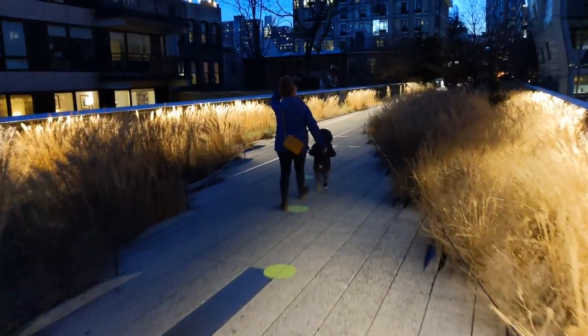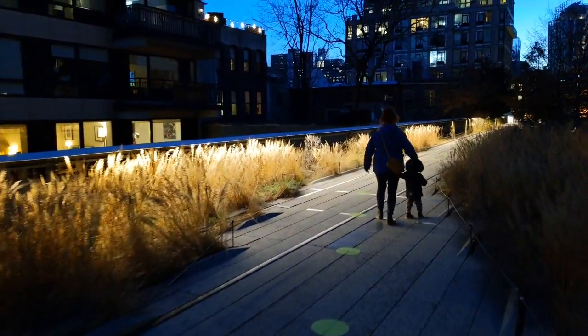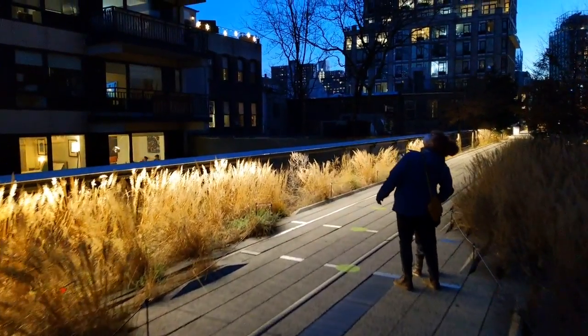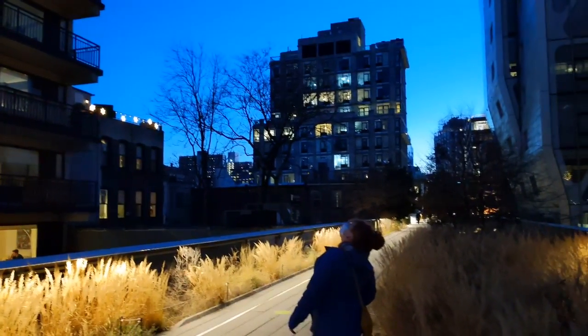That's all he wants, you know? All he wants is to run around free, run into high bushes and stuff. Oh, there's an airplane somewhere. He's super into airplanes now, so this may become an airplane tour.